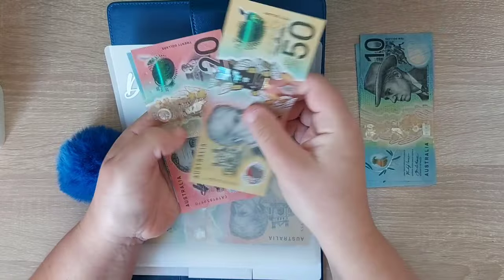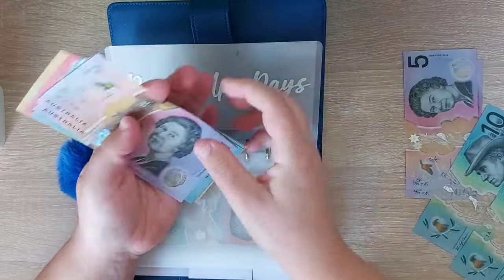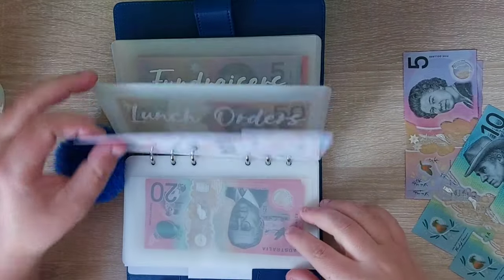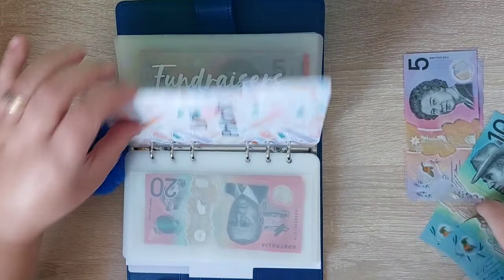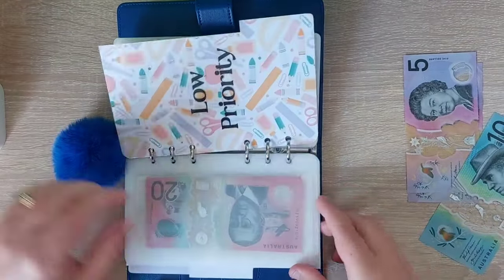Dress up days has 50, 70, 80, 95. Let's put the other 5 in there, and that's 100, so that's fully funded. It won't be for long. And then lunch orders is fully funded. We usually do lunch orders fully funded at 60. So I need to pop some fully funded slips in there.